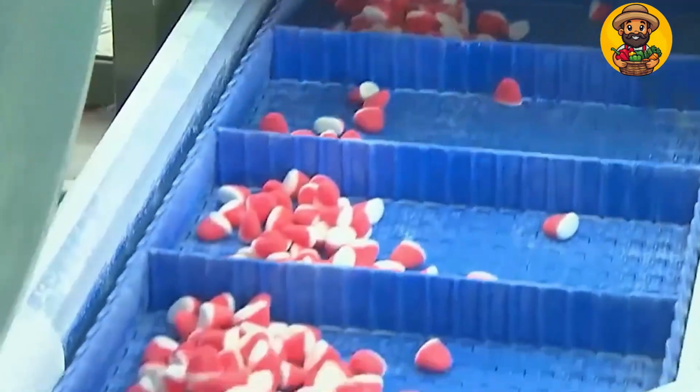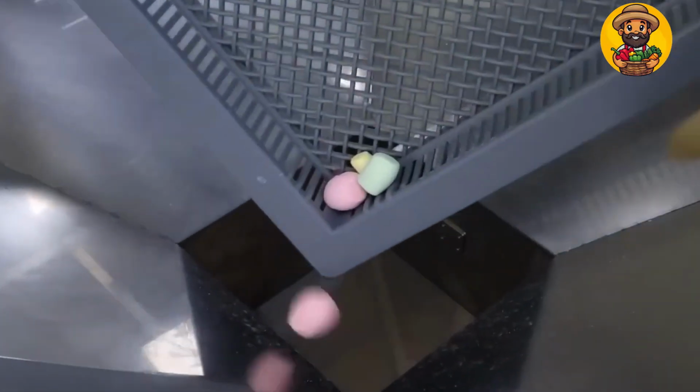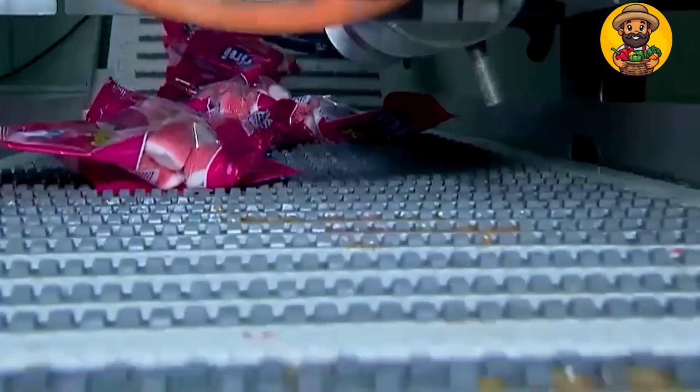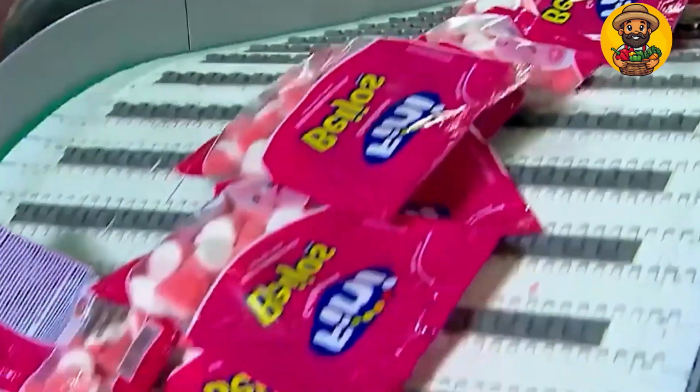tiniest faults. As part of their quality control procedures, companies take samples from each batch and put them through in-lab testing alongside automated inspections. To make sure the marshmallows retain their delicious flavor even after being stored for a while, these tests measure characteristics like texture and flavor stability.